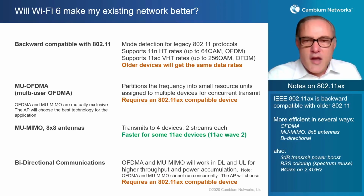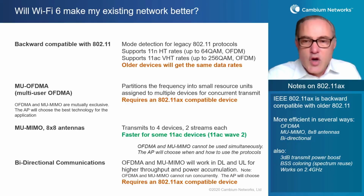MU MIMO 8x8. Fortunately, there are still some 11AC devices that support multi-user MIMO. Those devices will benefit from multi-user MIMO in 11AX. They will get better performance off of an AX access point. In AX, we're going to be able to support up to 4 concurrent transmissions with 2 streams each. That's 8 divided by 4 is 2. A key thing about Wi-Fi 6 is bidirectional communications. So this multi-user OFDMA, the multi-user MIMO is going to work in the downstream and the upstream direction.